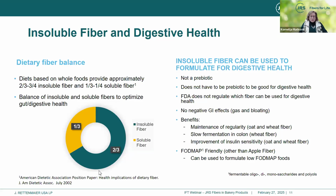According to the American Dietetic Association, the best thing is to eat a diet that has a balance of fibers, insoluble and soluble fiber. This would be your nature-given ratio of fibers. They say if you eat a diet based on whole foods, which means whole grains, nuts, seeds, fruits, vegetables, they provide approximately 2/3 to 3/4 insoluble fiber and 1/3 to 1/4 soluble fiber. So you basically need both in your diet. Now, I intentionally put in capital letters that insoluble fiber can be used to formulate for digestive health. I hear quite often that prebiotic fiber is considered to be the one that you need to use for digestive health. It does not have to be just prebiotic. Insoluble fibers can also be used to formulate for digestive health. FDA does not regulate this.